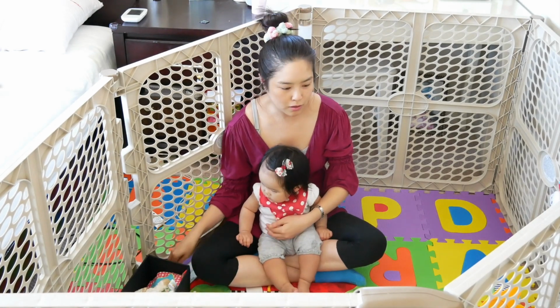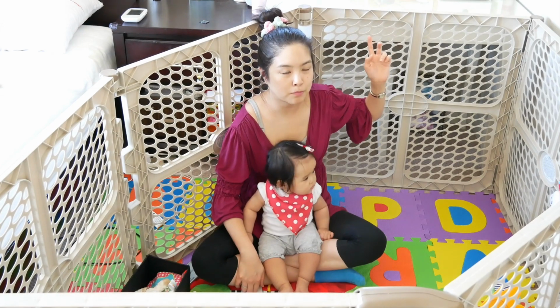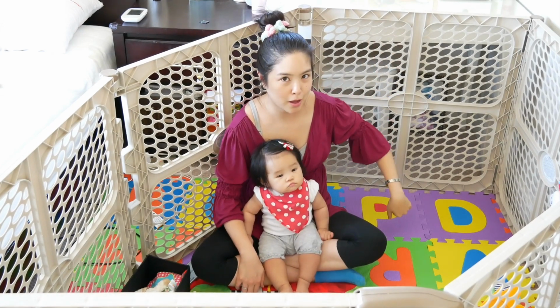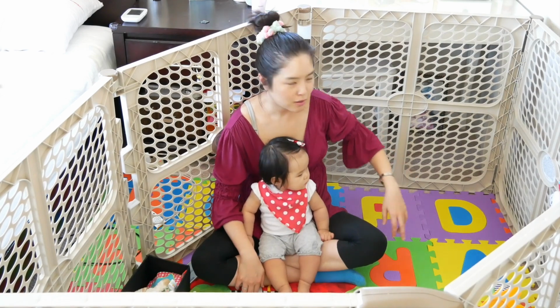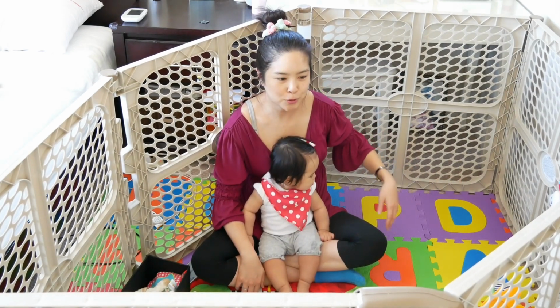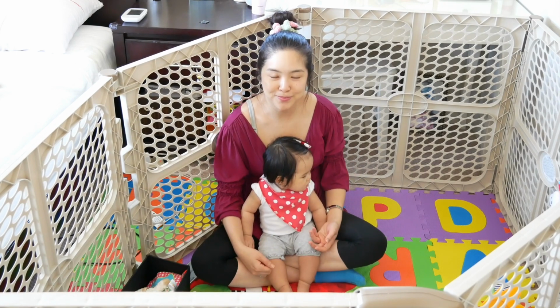And when I'm doing makeup in the morning, I'm basically doing makeup in her play area. And when I'm standing here, she's usually playing by my feet, or sometimes she'll stand up and grab my legs when I'm putting on makeup.